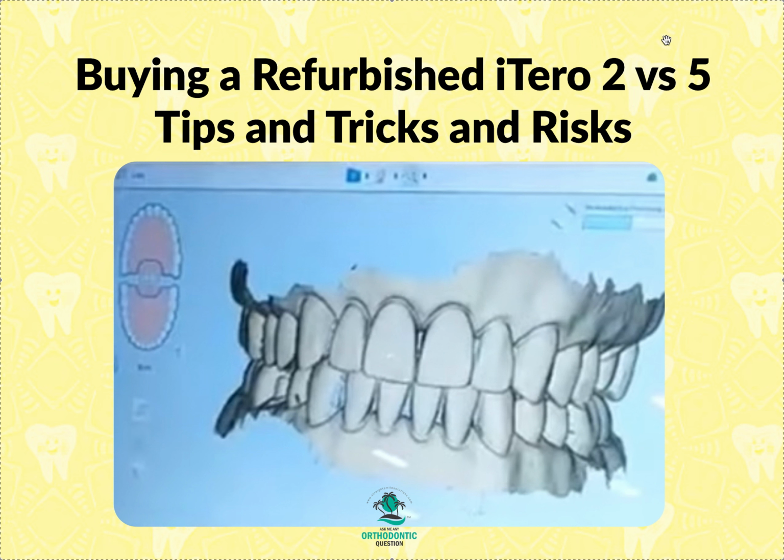Remember, when you buy one, it's going to take a while for it to show up. It's going to take even longer for you to get trained up on. So sometimes they'll give you another one as a placeholder until your new one comes in. Sometimes they won't. You also want to make sure if you need replacement parts, you work out how that's going to work, because if you're doing this regularly and doing what I recommend, which is scanning every single patient in your practice, you need to have your iTero up and working.